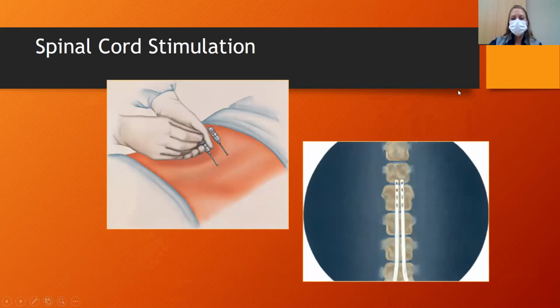Traditional spinal cord stimulation is utilized with one or two leads right in the center of the epidural space. With all of the stimulation that I'm going to talk about, this one as well as the next two, you do have a trial period, so the patient is able to test if they like their spinal cord stimulator for about 7 to 10 days.